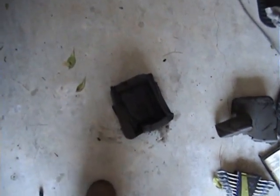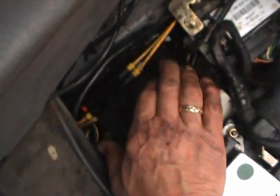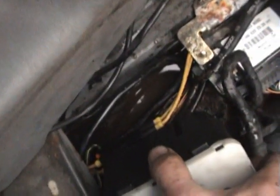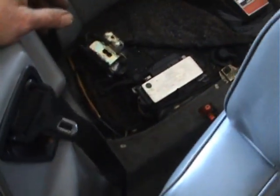I've taken out the bottom sponge. That gives you an idea how much water's in there. I don't know if you can see the water down there. I'll have to get a punch and knock a hole through to drain the water out. Well, how disappointing all round.